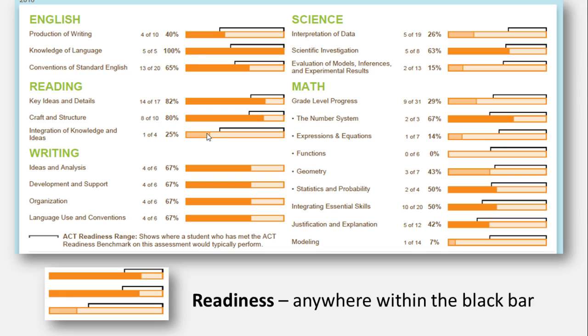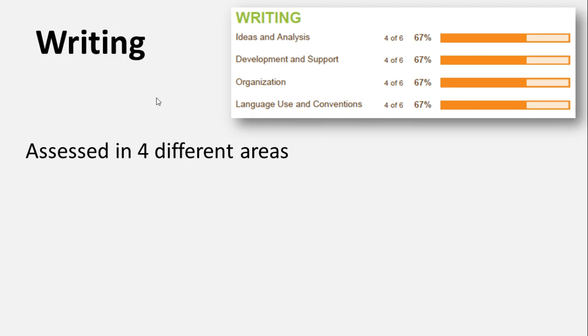We have those indicators for English, reading, science, and math, but not for writing. And there's good reason for it. Because writing is assessed in 4 different areas: ideas and analysis, development and support, organization, and language use and conventions. Like I said earlier, the writing test was just that. It was a lot of writing.